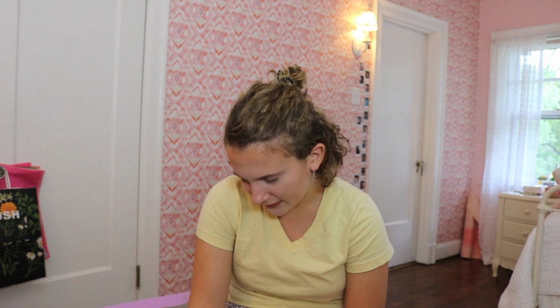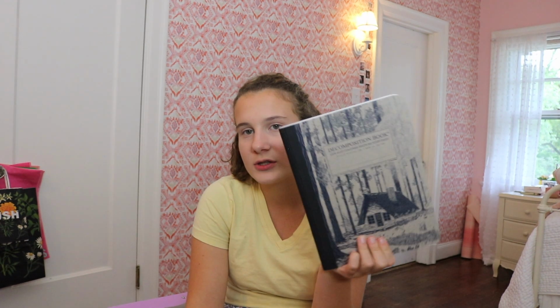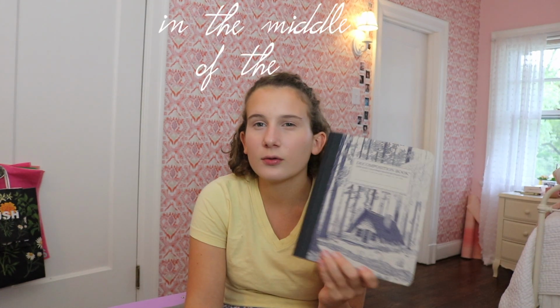Now on to notebooks. So I randomly just got 3 notebooks, and they're all composition notebooks, which are my favorite kind of notebooks. Got this one, this one, this one. I got spiral because I feel like teachers normally like spiral, even though I like composition better. And also I got this composition with the little log house, or this little house in the middle of the woods.